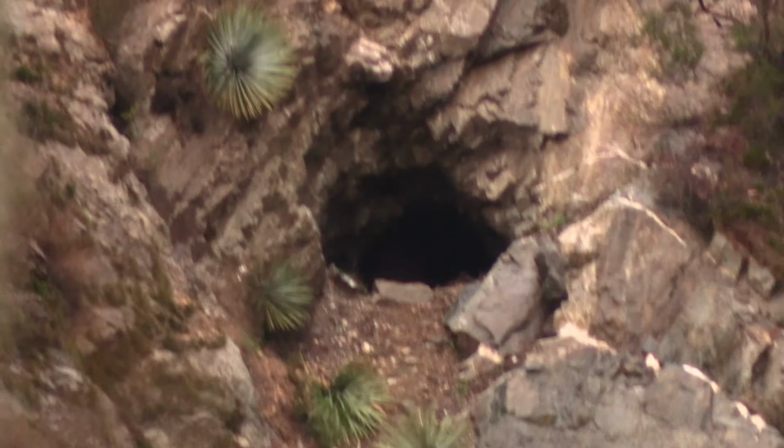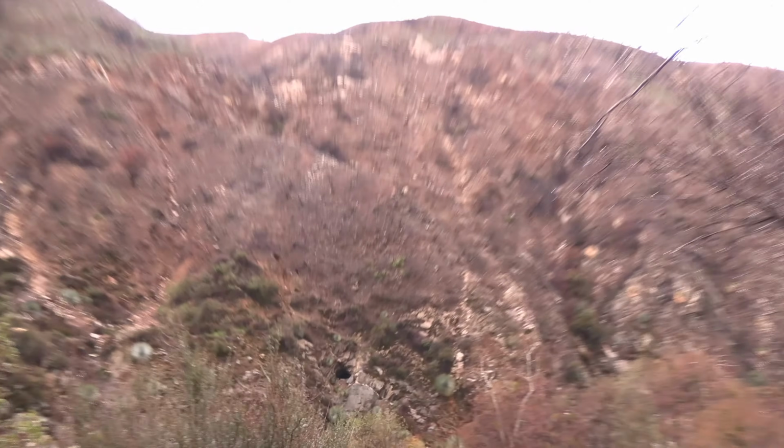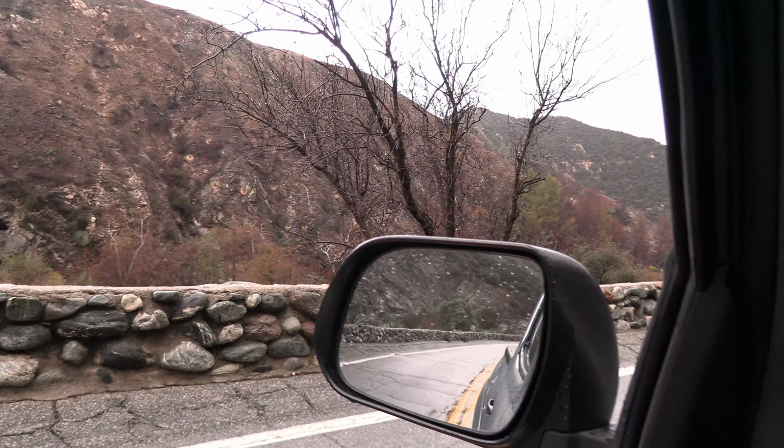Here's a mine uncovered by the burn. It doesn't go in that deep. All this is burned.